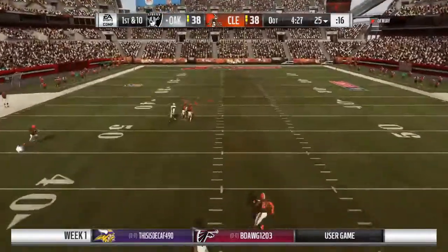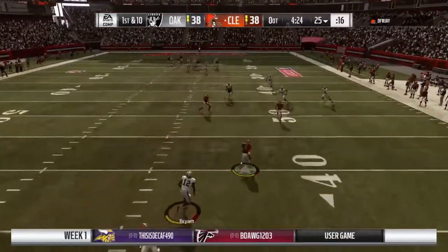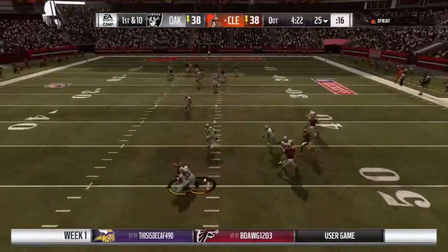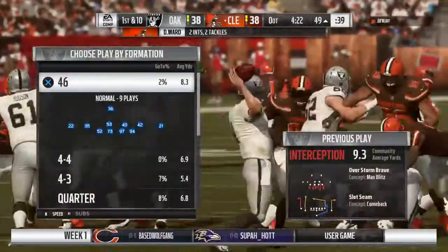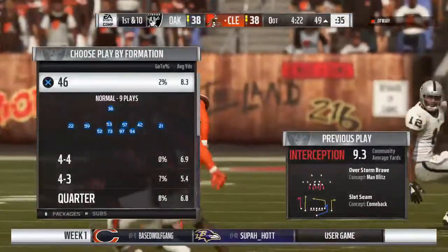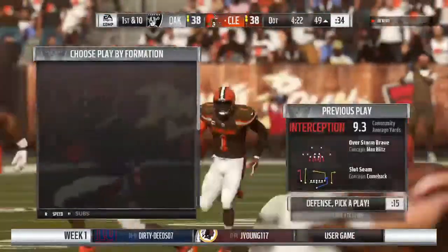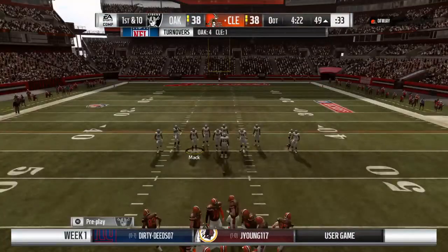Carr looking deep downfield. Oh, and it's intercepted. Picked up by Denzel Ward. And he's just across midfield and down at the 49-yard line. A costly mistake here in OT. And you know what they say, when you throw an interception like that in overtime, you don't usually get a chance to throw a second one.